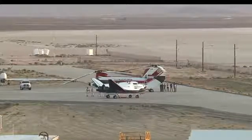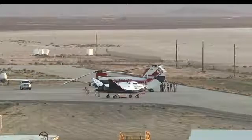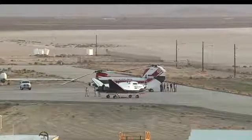Our thermal protection system is much more robust than the space shuttle, so it's designed to handle micrometeorite debris on orbit and things like that much better.